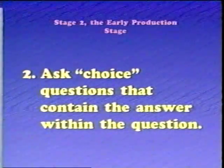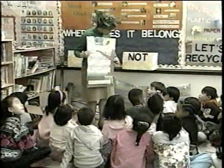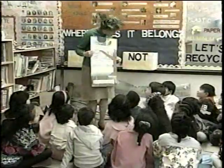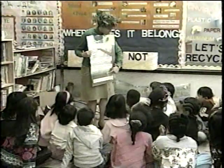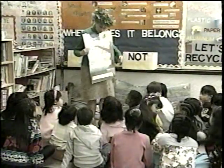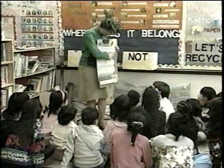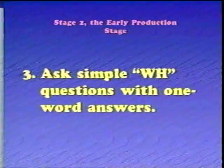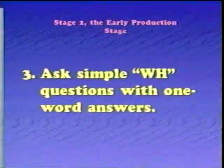2. Ask choice questions that contain the answer within the question. Is this a trunk or a branch? Good for you, Hua. Tai. Are these roots or branches? Very good for you. They're roots. Is this a branch or a trunk? Very good.